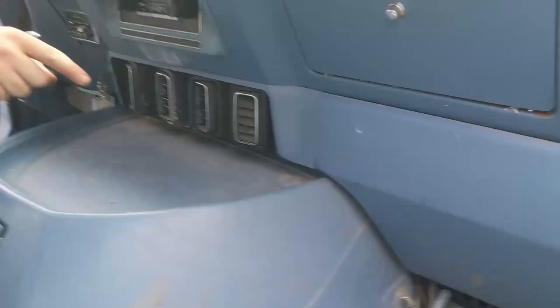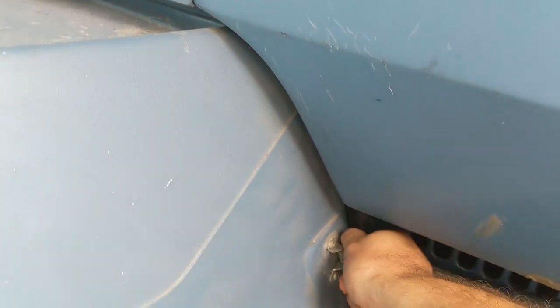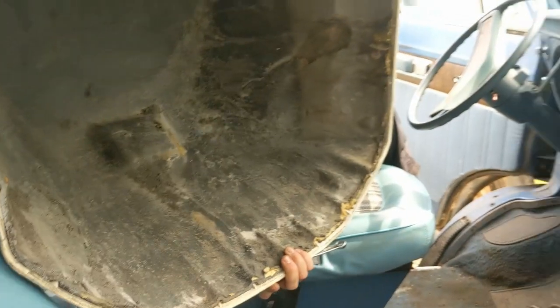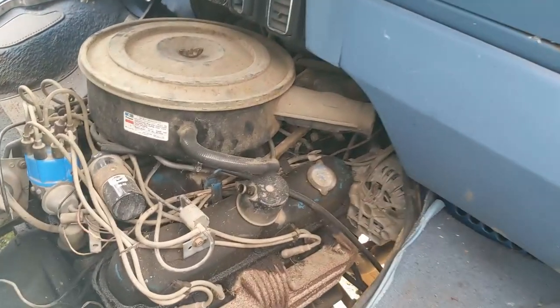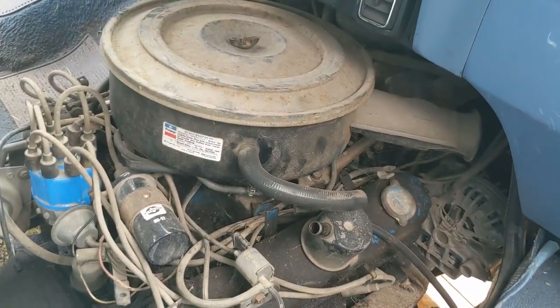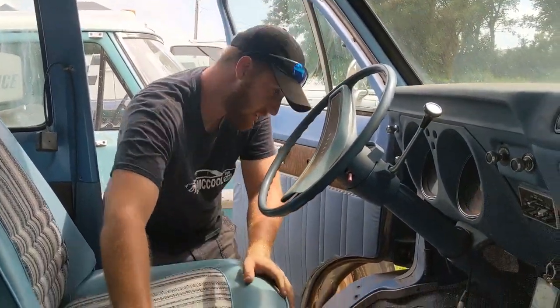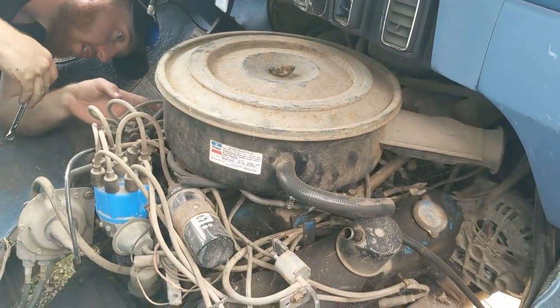You want to pop that clip on your side? Oh yeah, you got the old doghouse. I think it's already loose. This is the one nice part. And done. Is this 318 cubic inches of fury? It's actually a 360. Really? 727 behind it. Man. I believe so. Actually, that's a good combo.